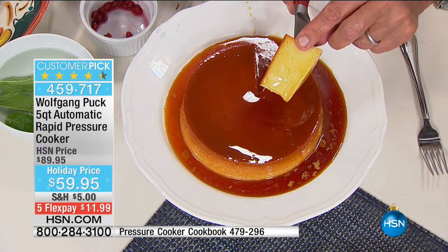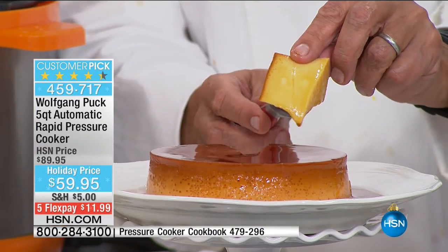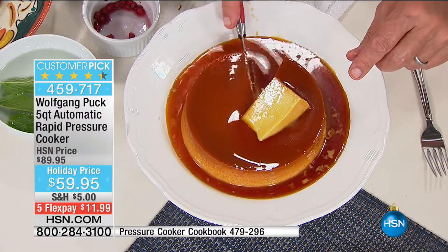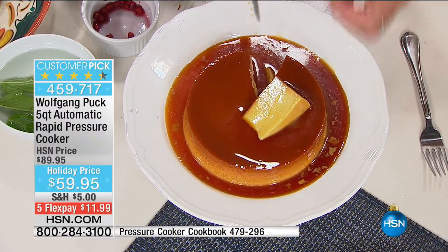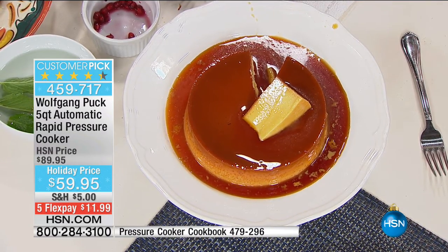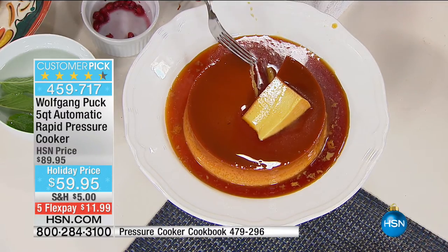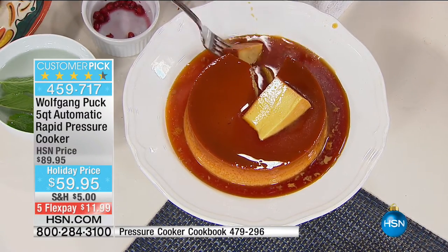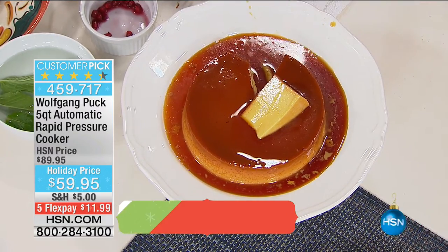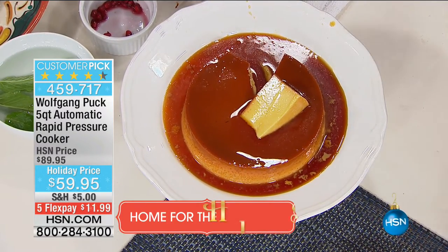But look at the beautiful way this custard has set here. Marion, how long did we cook that for? 20 minutes, and you literally just put the ingredients together, put it inside the pressure cooker, and walked away. You didn't have to wait for your oven to heat up and make a big mess. Whatever vessel fits down in your pot on the steaming rack is what you would use. It's so easy.